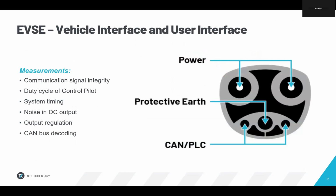So when it comes to the interface measurement, we have to make sure the communication is good. So we need to measure the signal qualities of the communication. And also we need to measure the duty cycle of the control pilot, system timing, even the noise. And sometimes when we are doing some debugging, we might do the CAN bus decoding. And also we need to make sure the output can fulfill the regulation. That's the measurement of the EVSE interface.